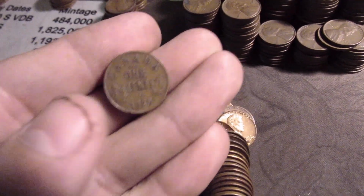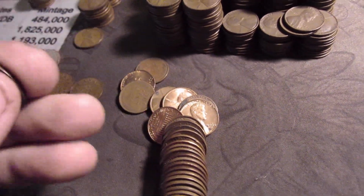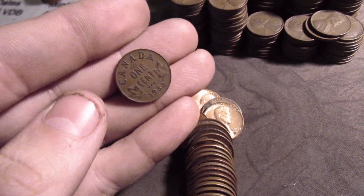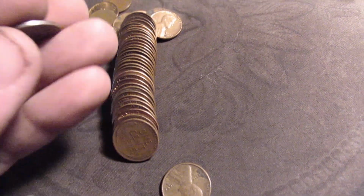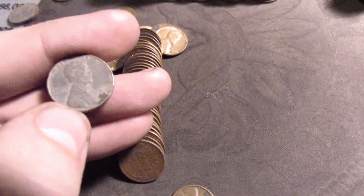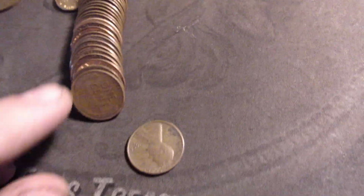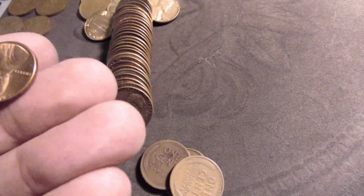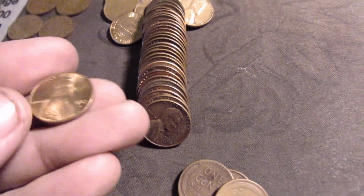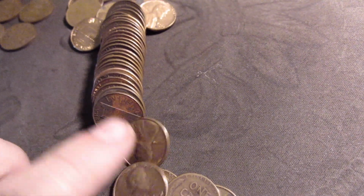There's a 1928. Here's a 1932. Let's start back here now. Let's see. That's another steelie. 43. Well, it's always 43, but a P mint mark. Let's just go through these. Looks like some modern cents in here too. Yeah, 83. Let's see. Yeah, 60, 81. Yeah, some modern ones in here.